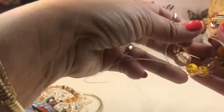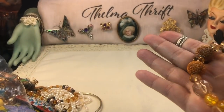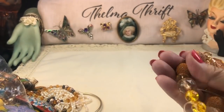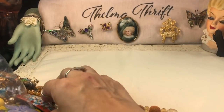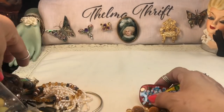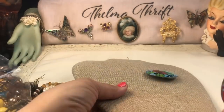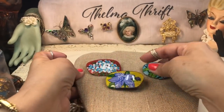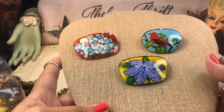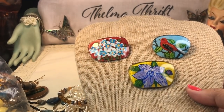Cool. Another stretch that was unfinished, but really cute too. These are nice beads, like vintage beads. They are all acrylic. Oh, look, here's the craft. I'm telling you. Wow. These are amazing. Way to recycle old specs, huh? Those are cute. I cannot even believe that. I have never seen anything like that.